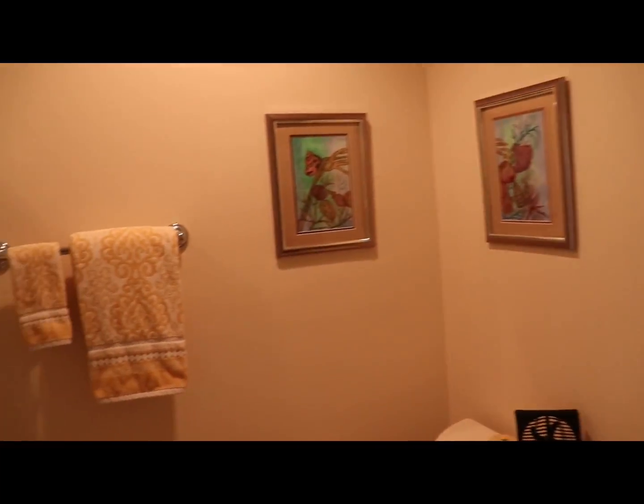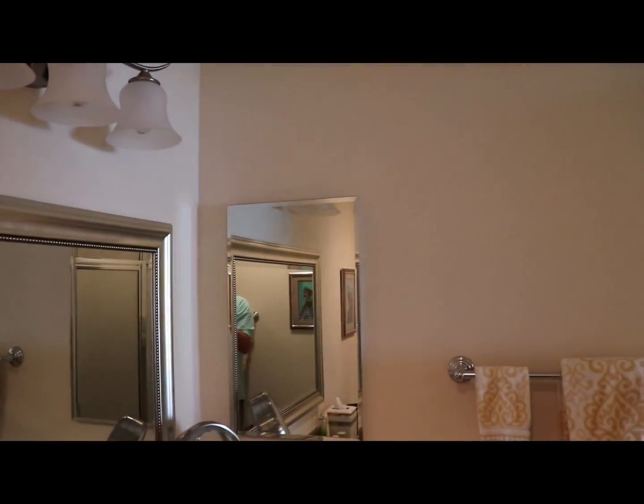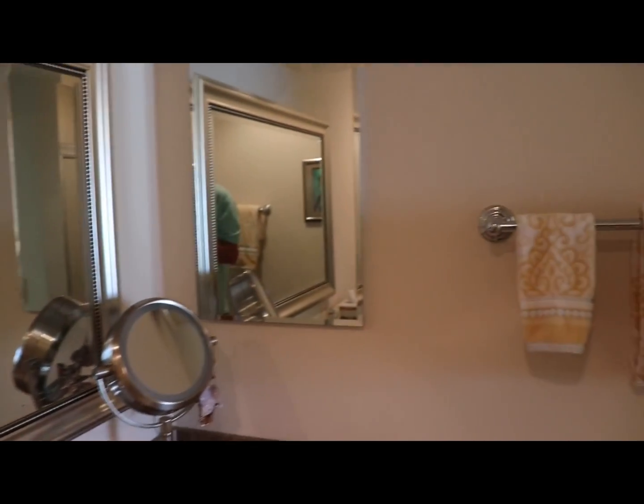Here's the master bathroom. Shower. It's tile. I can see it. It's tile. I don't know what color this is. I'm going to say peach. I'm bad about picking or talking about colors, what color they are.